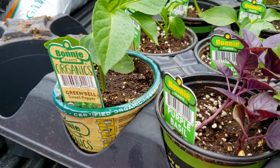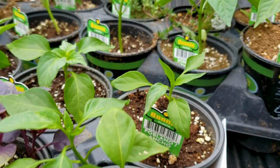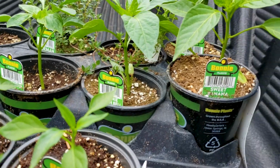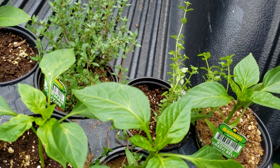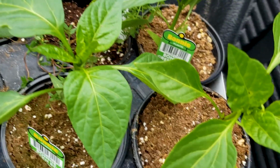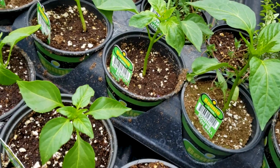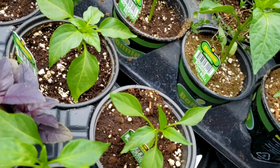We got some green bell sweet peppers. We got a whole bunch of big Berthas. We got a banana pepper. We got some thyme back here. We got an English and a German thyme. We did that last year. Those are green bells. We wanted to get some Grand Marconis, but they didn't have any. So we're going to have to try to scope that out. Maybe I can order some.